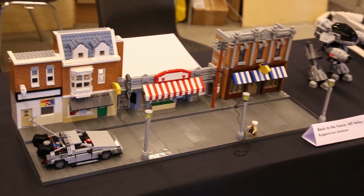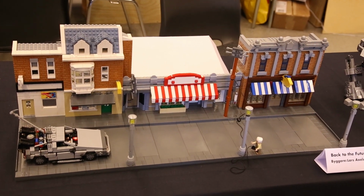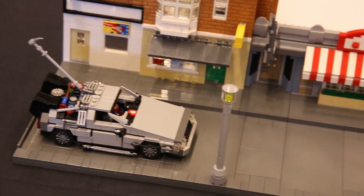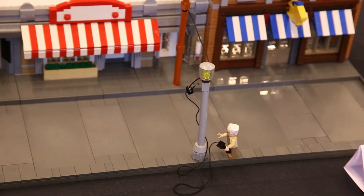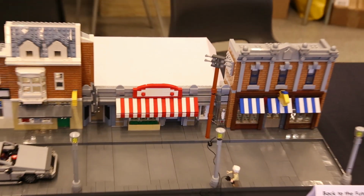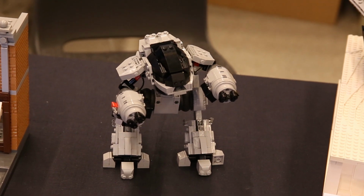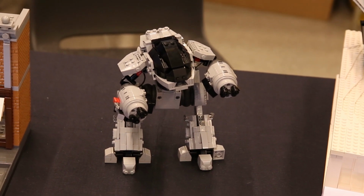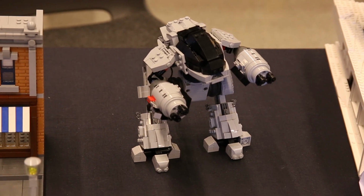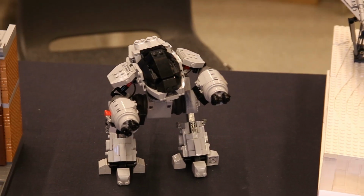Continuing on with other movie scenes, we have some really iconic scenes from some 80s movies. We have Back to the Future, right before Marty McFly goes back to his own time, and after he has tried to fix everything that got messed up in the story to begin with. Then we do have this really cool ED209 from Robocop, which is a franchise that doesn't really get that much attention in the LEGO community from what I've seen, so it's really fun to see a model like this at Klossfestivalen.